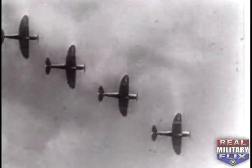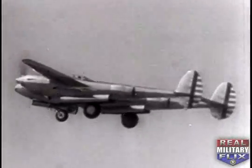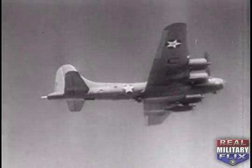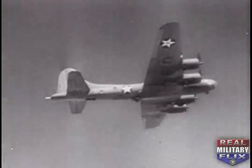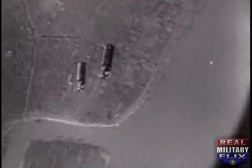Was greatly intensified. They quickly became standard equipment on such outstanding aircraft as Republic's Thunderbolt, Lockheed's Lightning, Consolidated's Liberator, and old reliable, the Boeing Flying Fortress. The high-altitude daylight strategic bombing operations which destroyed the strength of our enemy in Europe would not have been possible without turbos.